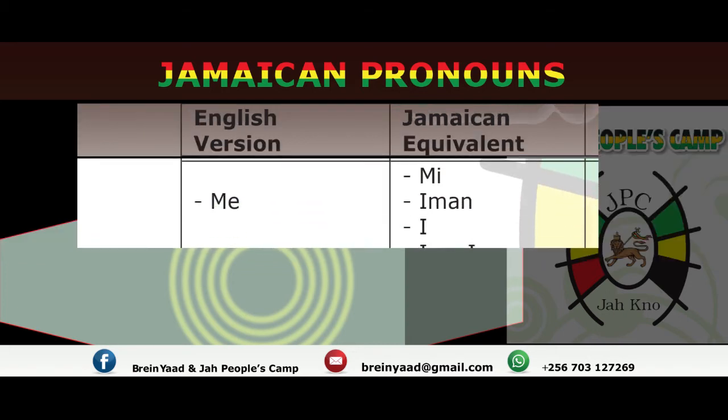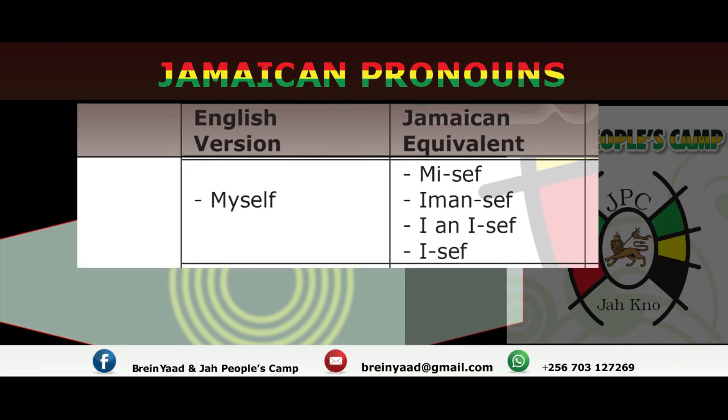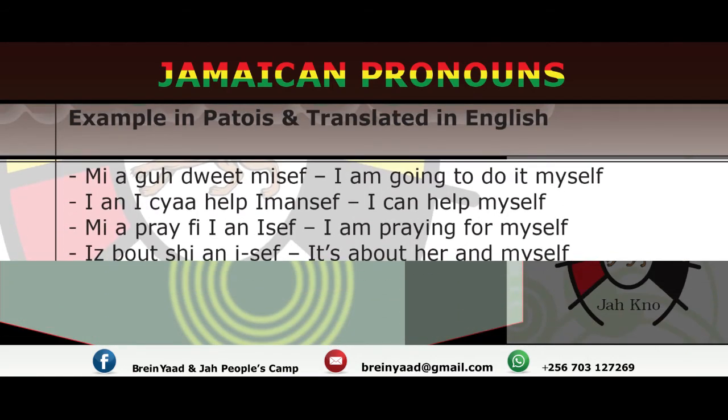And then we go to the personal pronoun myself. In Jamaican we say myself, or I myself, or I self. And under example, me a go do it myself. I'm going to do it myself.